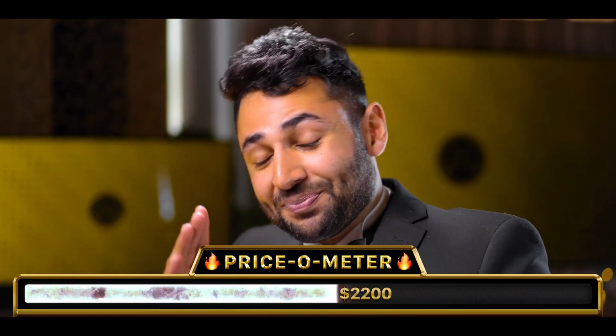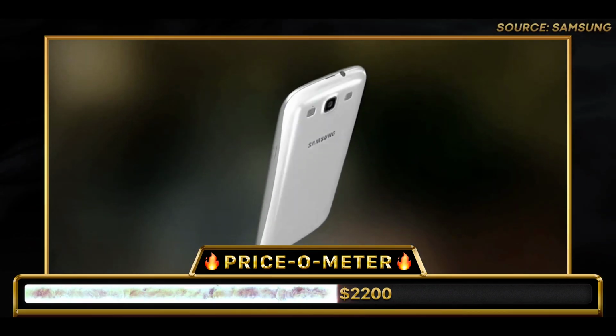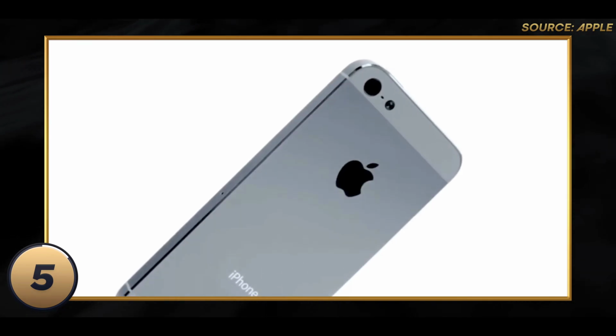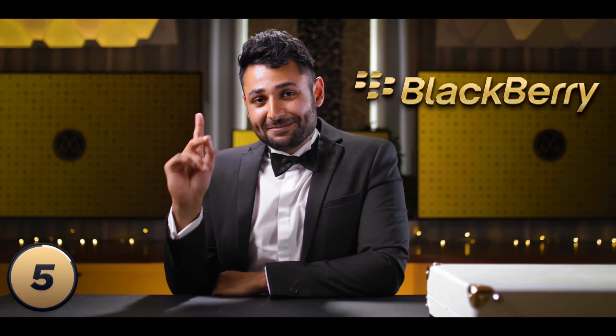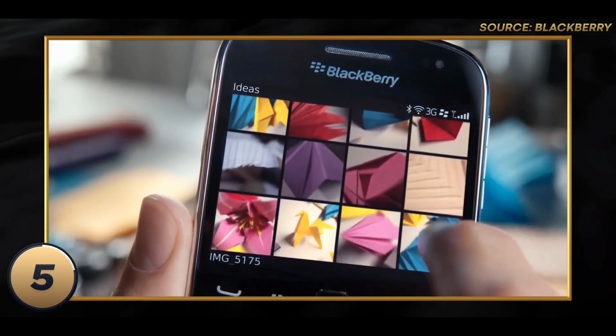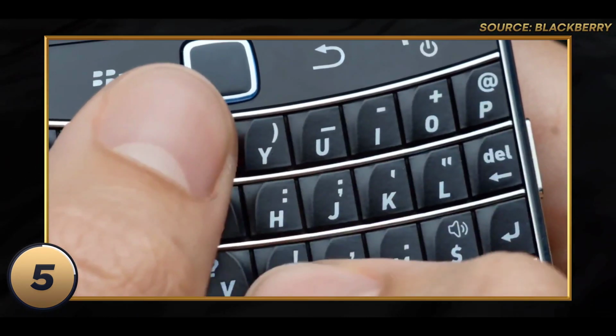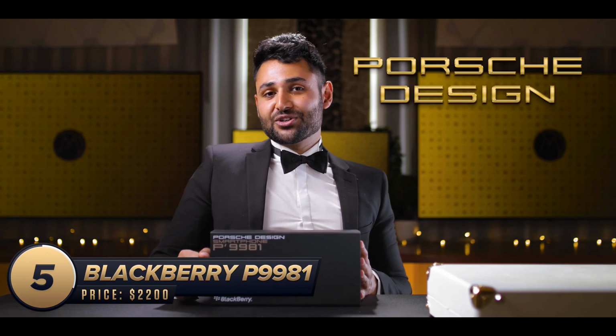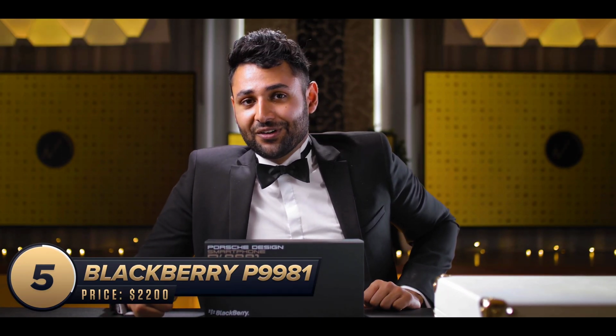Okay, imagine this. It's 2012. Samsung has just announced the Pebble-inspired Galaxy S3, Apple is readying their thinnest iPhone yet, and BlackBerry is getting slaughtered by the competition. So what they did is revamped their operating system, and as well as releasing their standard mainstream $700 Bold 9900, they also created a limited edition Porsche design version and called it the 9981. For some reason.